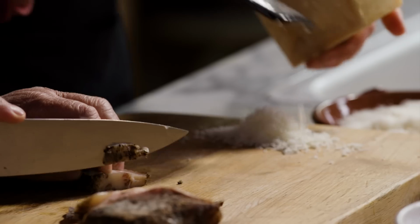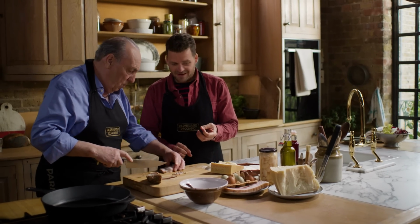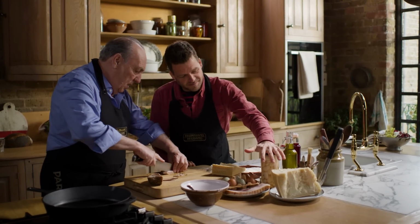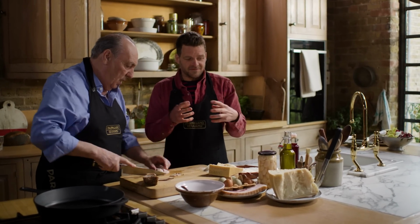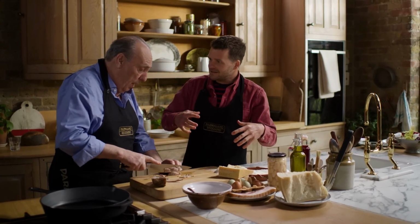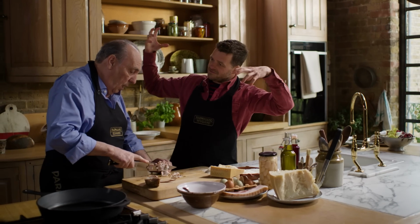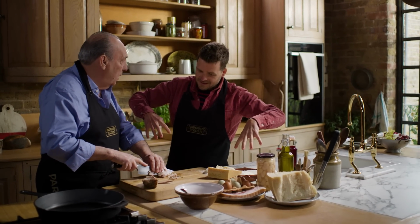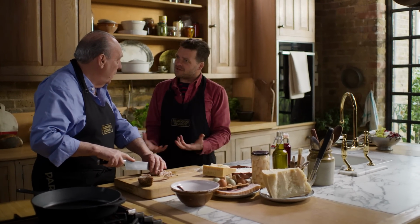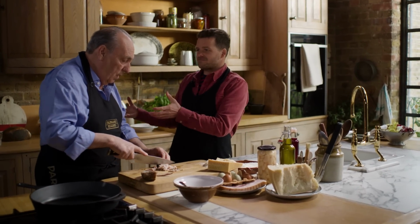I'm using beans today because they're an incredible environmental choice. Okay, right. So as well as being brilliant nutritionally for us, they actually help feed the earth. They help feed the soil. Yes, they are what's called a nitrogen fixer. They take the nitrogen from the air and fix it into the soil, and that helps fertilize the soil naturally, so that the next crop doesn't need so much fertilizer.